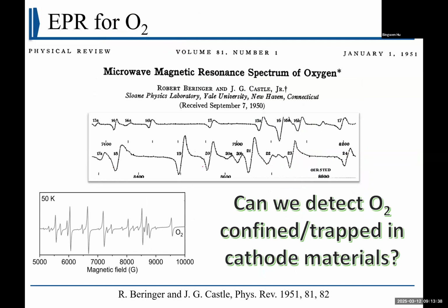And there's a very old paper, from 1950, proposed by Lobot, Bingwen and Picasso. He used this kind of EPR to detect oxygen gases. We repeated the experiments and we acquired this kind of sharp signals, and we can also apply this kind of signal to the g value of the oxygen gas. So we can repeat these experiments.